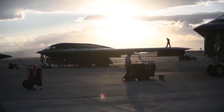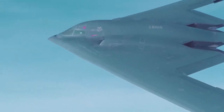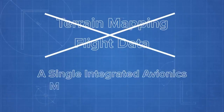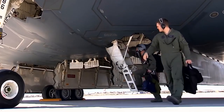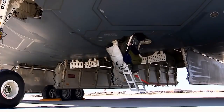Accompanying this impressive loadout of weaponry is some of the most advanced avionics on the planet. The B-2 was once equipped with hundreds of standalone computers to accomplish various in-flight tasks, such as terrain mapping, flight data, and much more. These have been replaced by a single integrated avionics management computer, which gives pilots a higher degree of usability in flight. Much of these are integrated with advanced 1553B data bus communication lines and fiber optic lines.